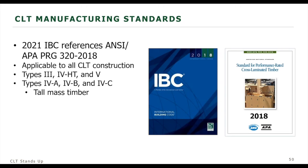Now, one thing to note though is if you are going to go taller with your structure, there is a more current standard, which is the APA PRG 320 2018. And this is the one that's referenced in the 2021 IBC code. And so this is applicable for type 3, type 4 heavy timber, and type 5 construction. And under the 2021 code, there will be an expansion of heavy timber construction to type 4A, type 4B, and type 4C. So type 4 heavy timber is the traditional heavy timber construction.